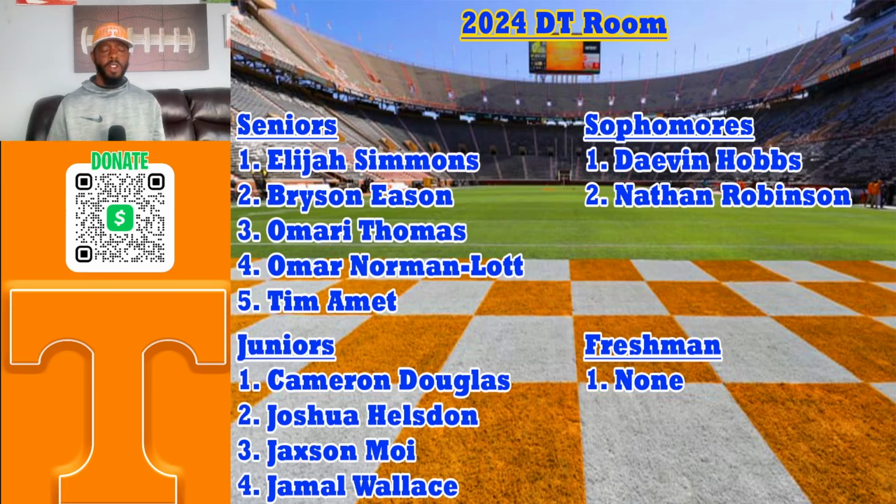Now, let's talk about these sophomores, because David Hobbs and Nathan Robinson are 2 dogs. They're 2 studs. David Hobbs had a really good season last year as a true freshman, and I think he was probably playing somewhere around 285 to 290 pounds. Now he's up over 300 pounds. How much better is he going to look in the rotation this season? I think he's going to be very, very impressive. And then Nathan Robinson, 6'6", long arms, pushing that pocket back. I think he's going to be another guy that could be making several big plays for us this season.